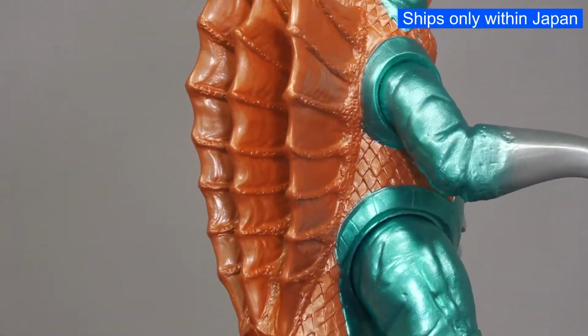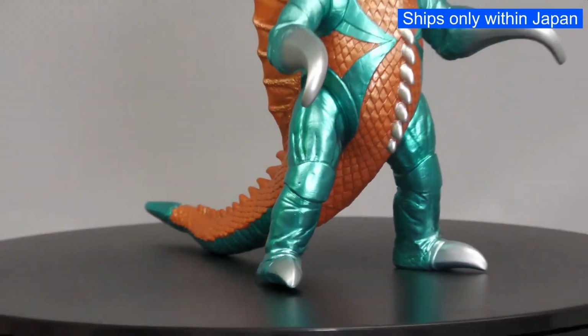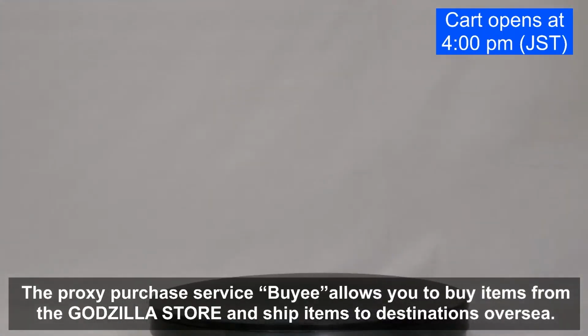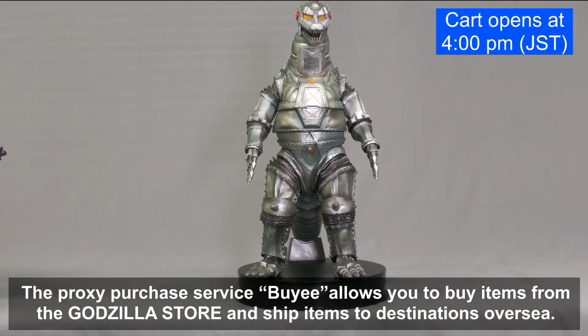This definitely is colorful on the shelf. Gives it that Sofubi feel. But between those two, I'm more excited about the Hedorah. But now look at this. They've mentioned it before, but it's still for sale.